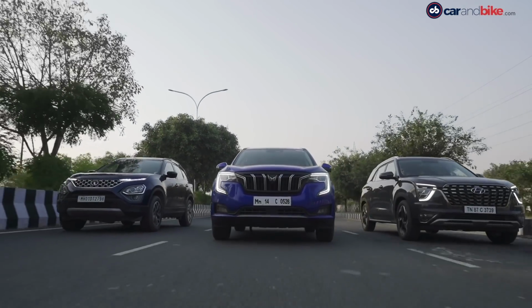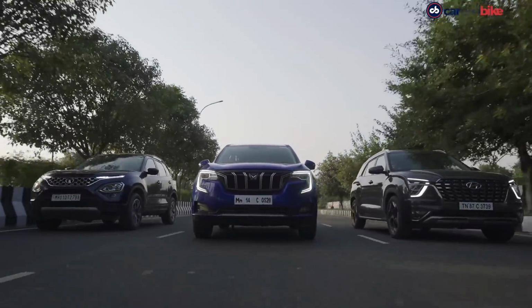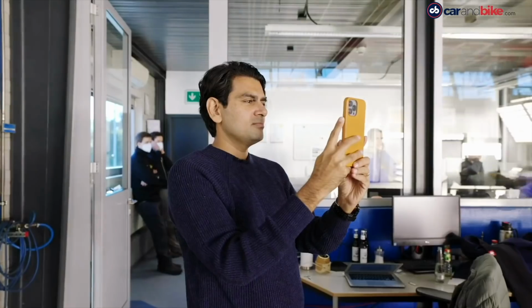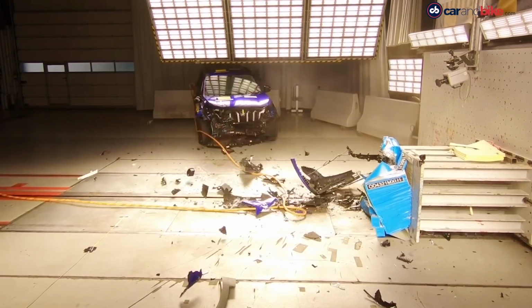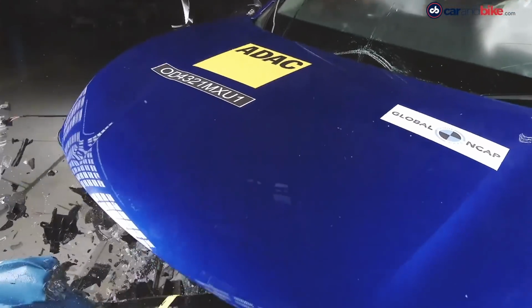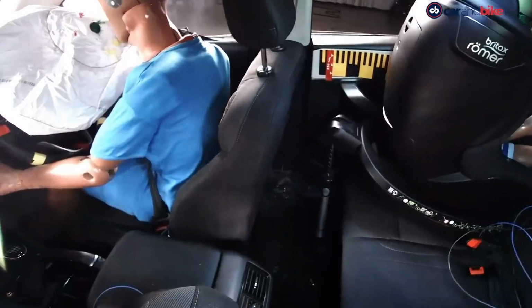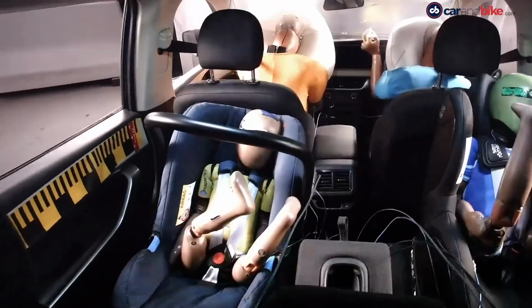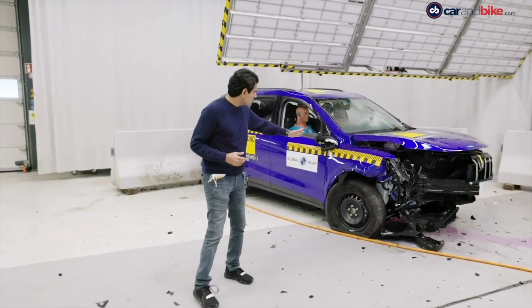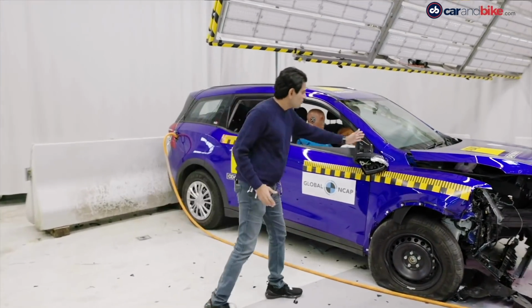Well, before the final answer, there's one very important aspect that we at carandbike have been stressing for a long time: safety. And recently we learned about the XUV700 bagging a full 5-star crash test rating in adult occupant safety and 4 stars for child occupant safety by the global NCAP. If you haven't seen it yet, do check out our exclusive crash test report video at carandbike's YouTube channel.